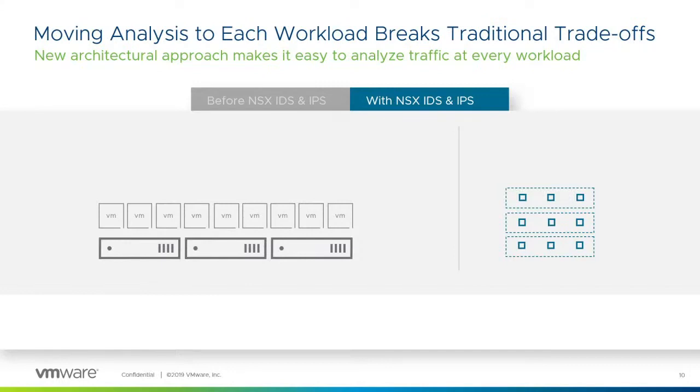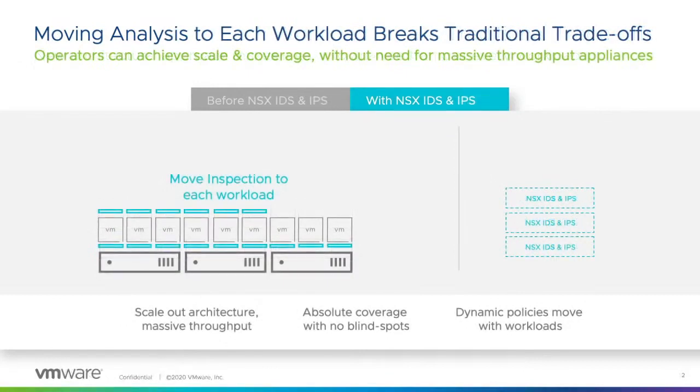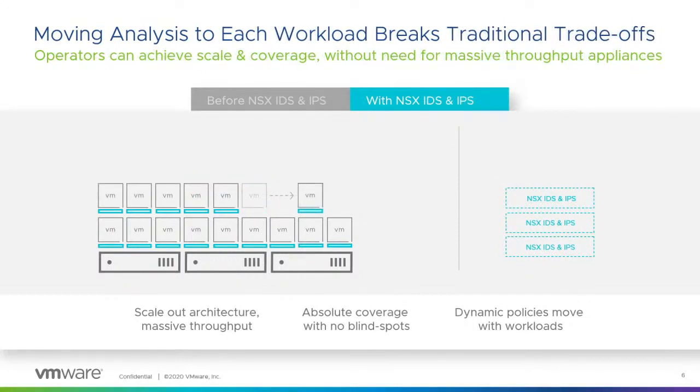without any blind spot. And furthermore, we don't have to be selective anymore about what traffic we can inspect and what not, because of any throughput constraints. And because of the NSX architecture, we can easily scale out. So as you spin up new workloads in your data center, the inspection capacity increases linearly with the number of workloads. Exactly the same as with our distributed firewall functionality.